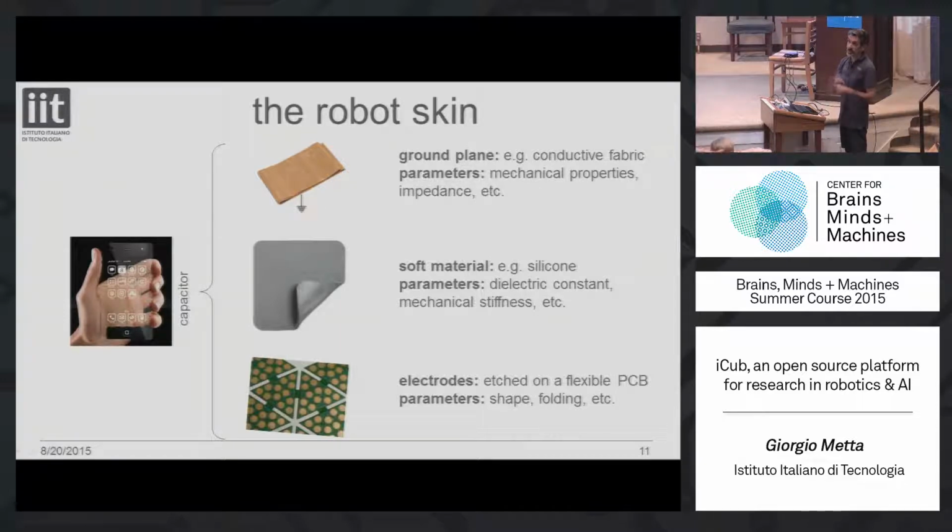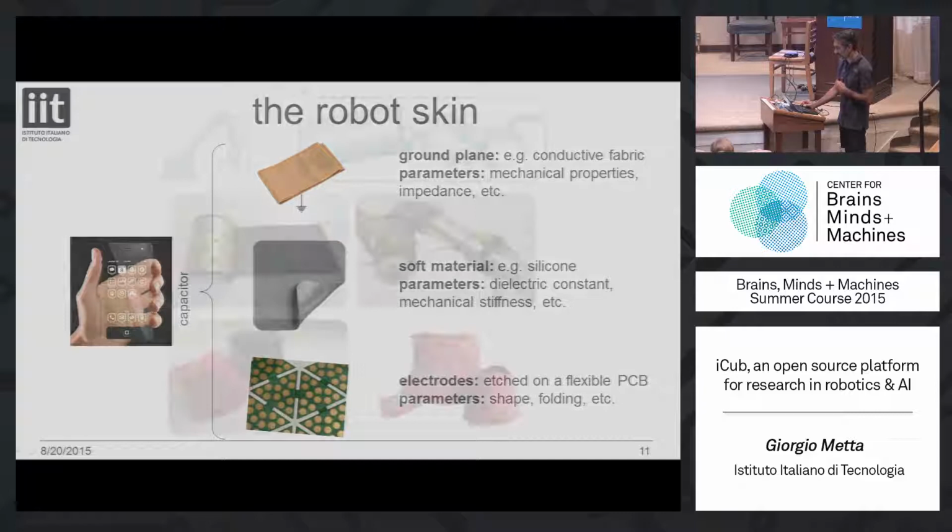Each triangle digitizes all signals, and they travel in digital form from one triangle to the next until they reach a microcontroller that takes all these numbers and sends them to the main CPU. And this saves on the connection side, and so it actually enables the installation of the skin on the robot.